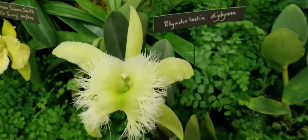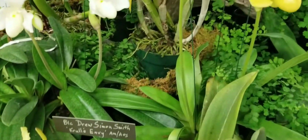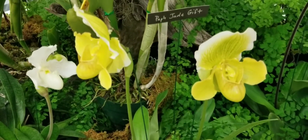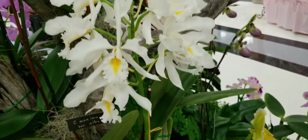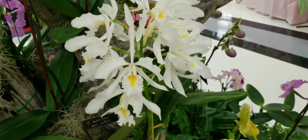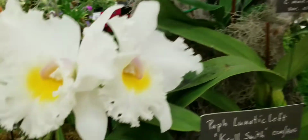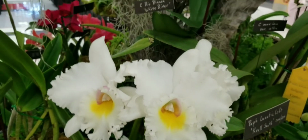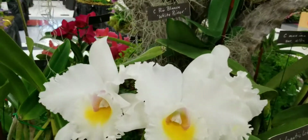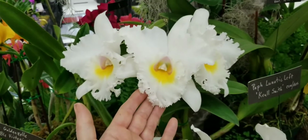Look at this Digbyana. Nathan Harry. Jade Gift. There's Maxima Alba. Some serious size. Getting down the, ooh. Who are you? Rio Blanca, White River. Well, Blanca, you are gorgeous. There's so much going on inside of that flower. And as you can see, it's ginormous.